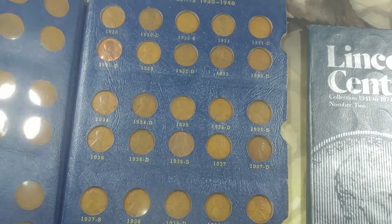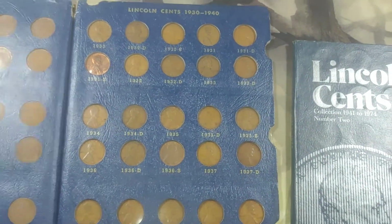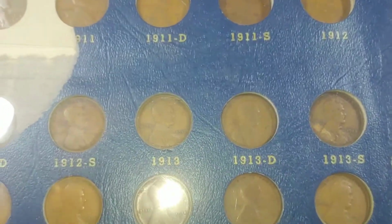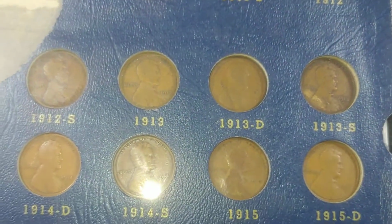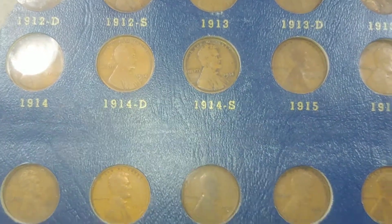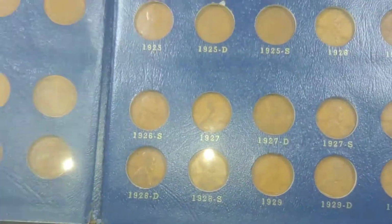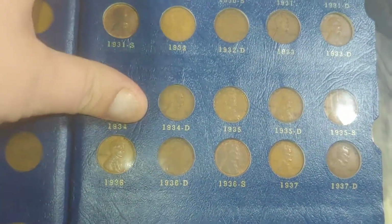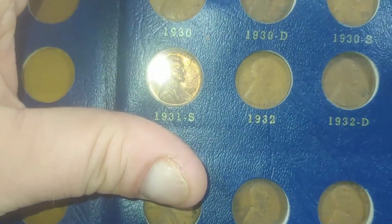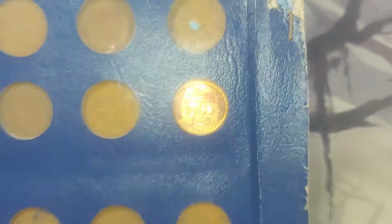We have all of the semi-key dates, and the only two key dates missing are that 22 with no D and the 1909 SVDB. We have every other single key date in here, and that's including the 1914D. We have the 1931S, and look at the condition on this coin. There's still some red showing, still some luster, and even look at the back. Isn't that crazy?